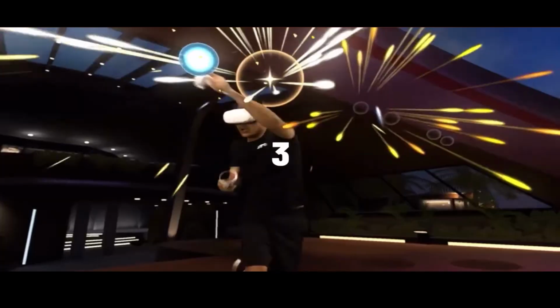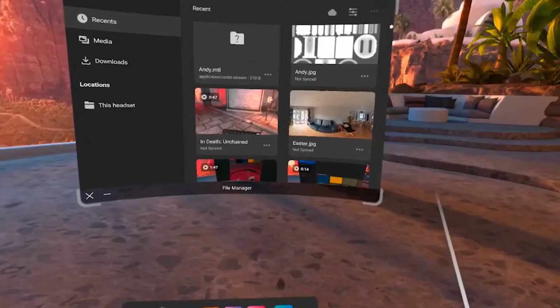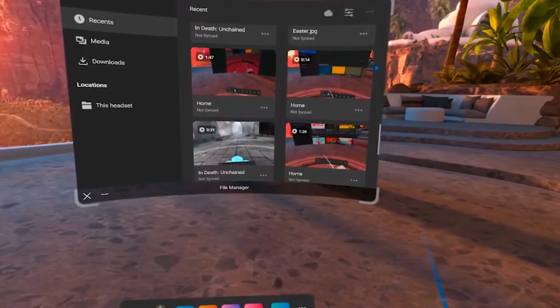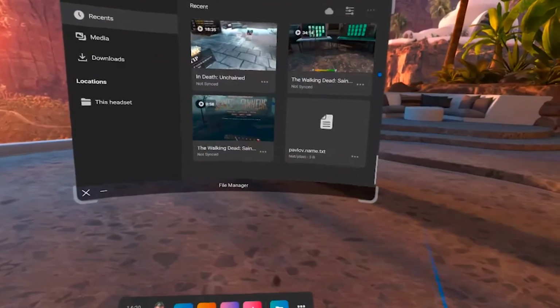Other factors you want to consider are non-gaming apps such as meditation apps, fitness apps, as well as exploration apps like National Geographic. Things I didn't consider at all were screen recordings. Now I do those a lot for my YouTube channel, but you can also do screen recordings of achievements that you want to share with friends. And these recordings do take up space in your headset. And also media storage. You can store photos, videos and films on your headset, and all these take up room, especially films, which can be huge.